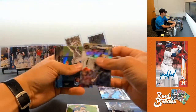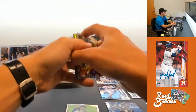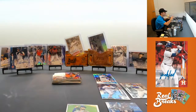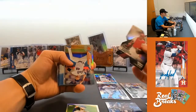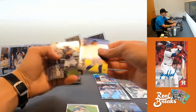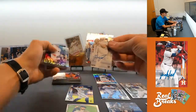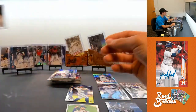Josh Hader, refractor. Hunter Dozier, prism. No, you didn't miss much, Patrick. You didn't miss too much. Showcase is a little bit more full now than when you left, but Johnny Bench, die cut, DeGrom prism, or refractor, excuse me. Bo Bichette base. And Jacob Wagisback, base auto to the Blue Jays. Blue Jays base auto going to Raymond Avant.